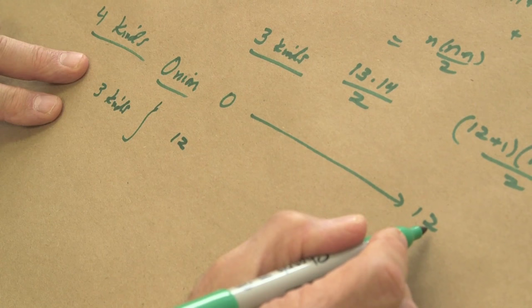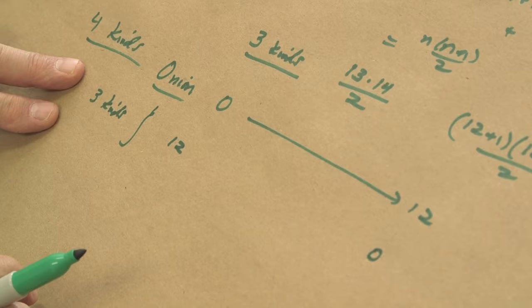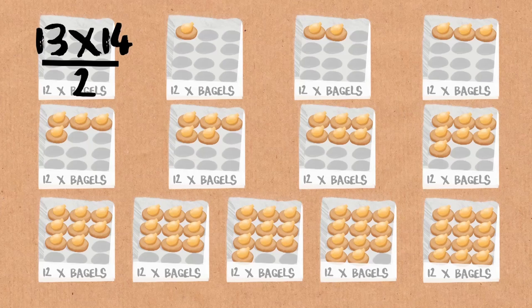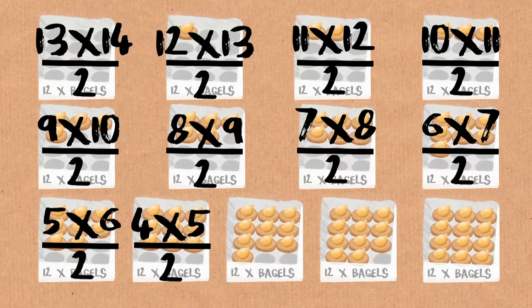And if we go all the way up to 12 onions, there will be zero remaining. And we saw that if there are 12 bagels to be purchased, the number of ways of buying three kinds is 13 times 14 divided by 2. And if there are 11 bagels, there should be 12 times 13 divided by 2. And we can keep going in this way.